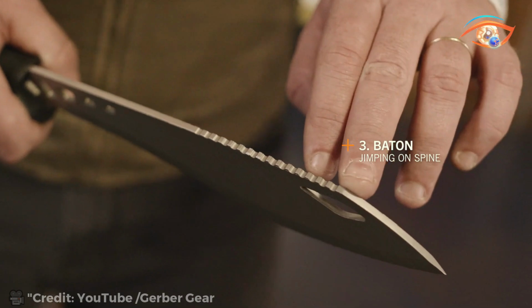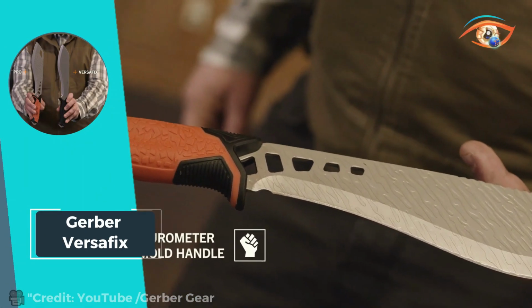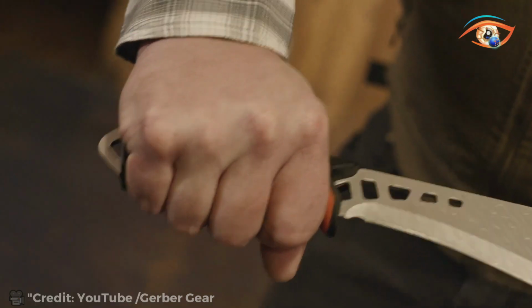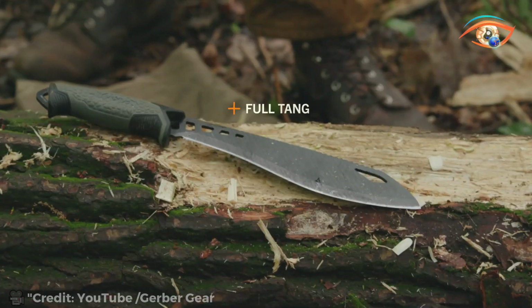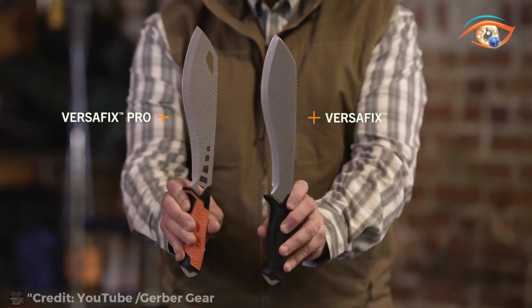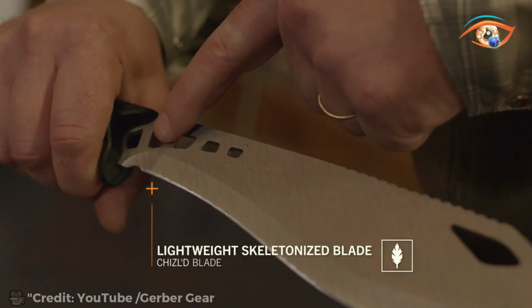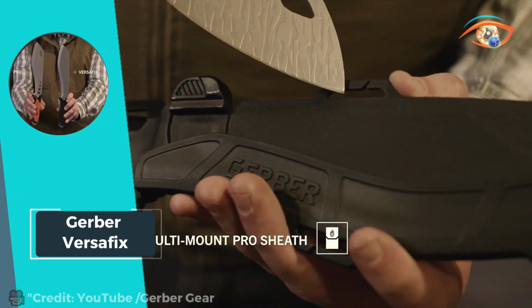With full tank construction, the Versafix boasts unmatched strength and reliability, making it a dependable tool for outdoor adventures and survival situations. Whether you're clearing brush, chopping wood, or preparing camp, this versatile blade offers the performance and versatility needed to tackle any challenge. With the Gerber Versafix in hand, you'll have the confidence to conquer the wilderness with ease, knowing you have a reliable tool by your side.